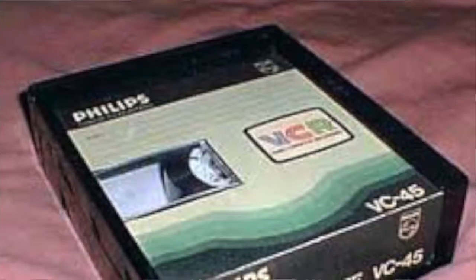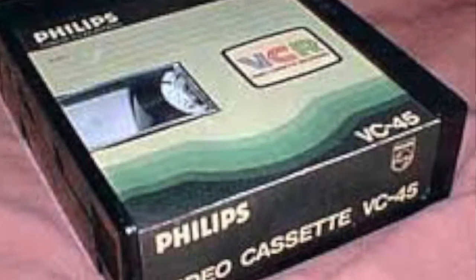U-matic units were the first to be sold officially to the consumer market in 1971, but it never caught on. You could get open reel formats before that, but you had to know someone in Japan that would ship them to you. Philips introduced the VCR format using a squarish cassette a year later. It was successful in Europe, but never marketed in the U.S. It would take Sony and Betamax to make it in America.